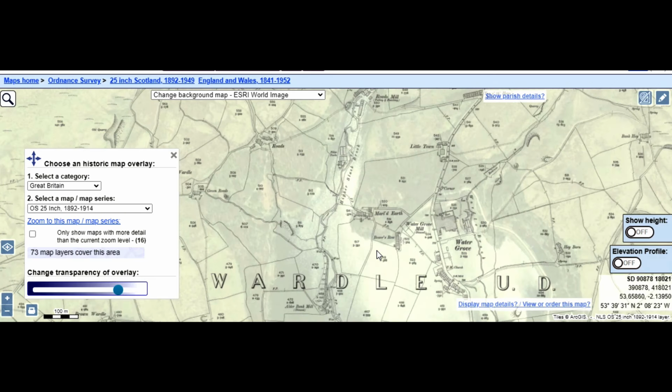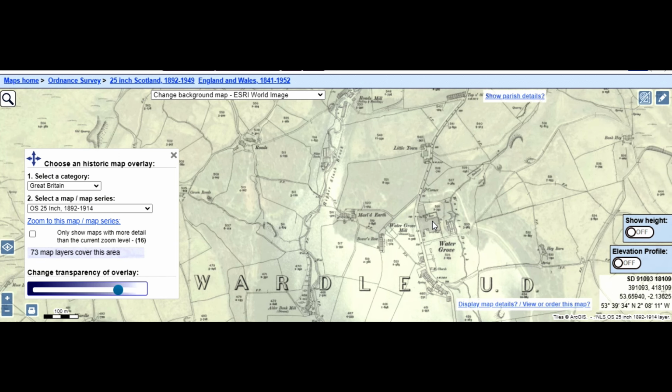This is a fantastic resource that's on the National Library of Scotland, and they do it on the first ordnance survey sheet as well as the 25-inch. Now, this is the old village of Watergrove. We've got Watergrove Mill. They're right in the middle. That was the centrepiece of the village. Then there's Alderbank Mill there, and there's Rhodes Mill. And now they're kind of underwater, to say the least.